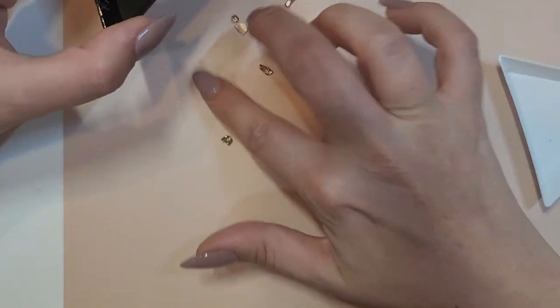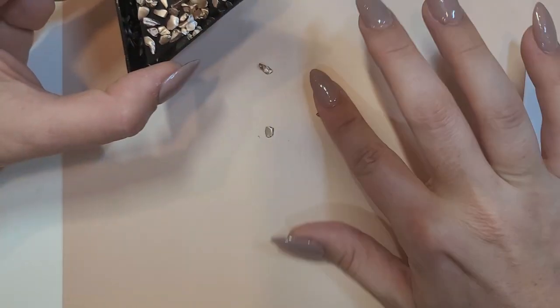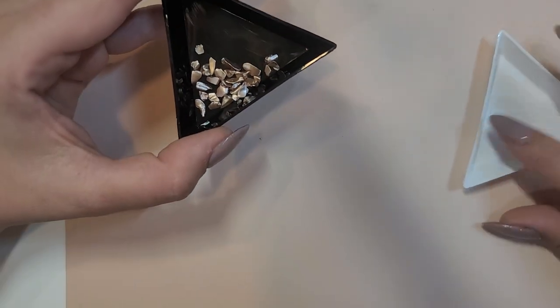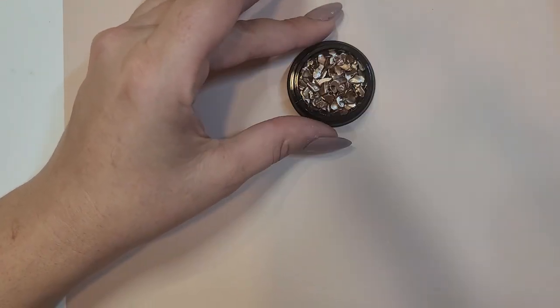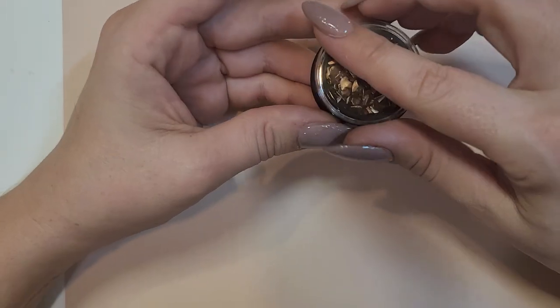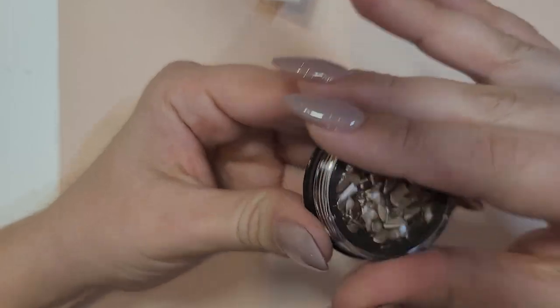I mean, they're cool. Now that I see all these different shapes, it's kind of good that I spilled this everywhere. They're cool. I can see myself doing something with this in the spring. It has a nice spring ambiance to it. Okay, I will not be keeping that. Cute.